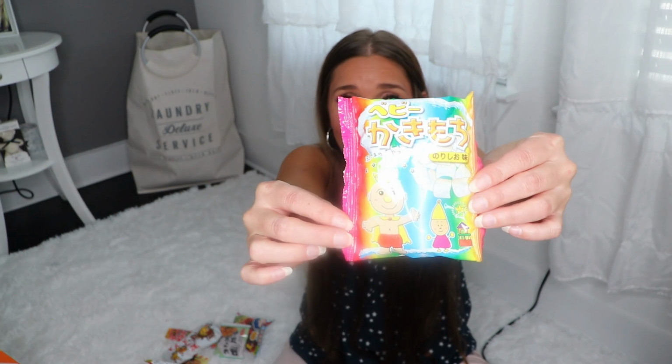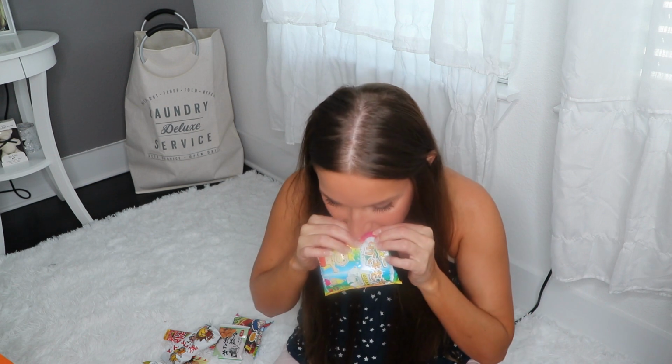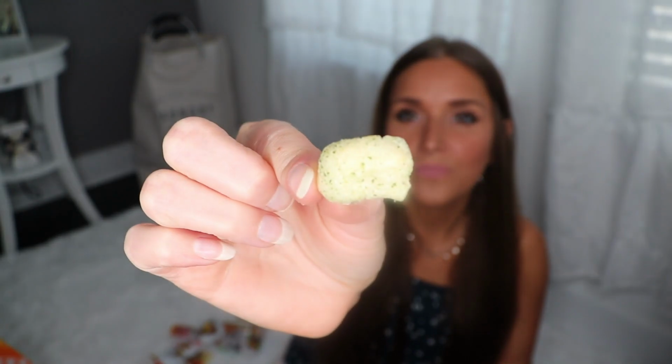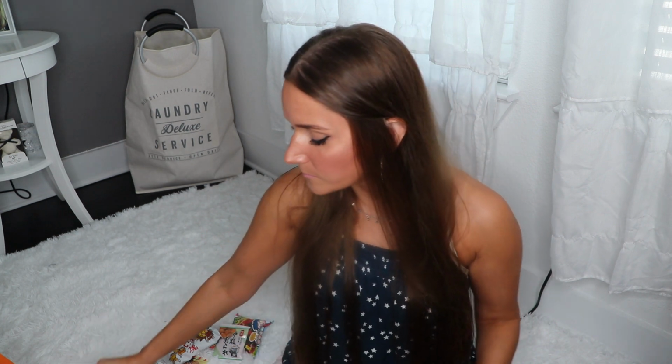All right, let's try this now. I have no clue what this is. Oh, this is the salty and fluffy rice cracker. It's called Baby Kaki Mochi. These are good. The texture is like pork rinds. That's pretty good. The flavor is like, I don't know how to say the flavor. I'm not good with details like that, but pretty good.